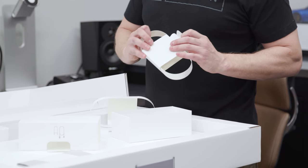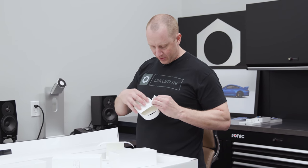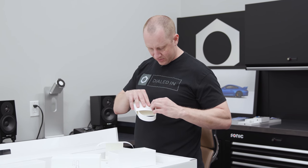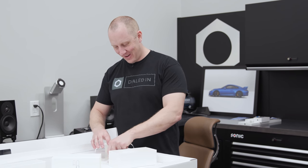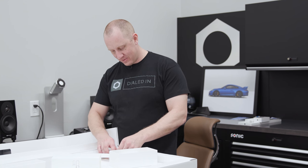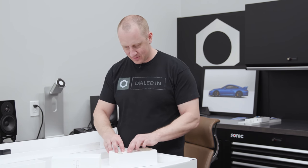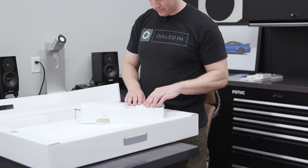I'll keep all this nice, keep it nice and ready to sell for when I go bankrupt and have to liquidate all this fancy stuff. I'll have it ready to package up and make it look like new. We'll just leave this in here.